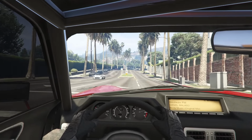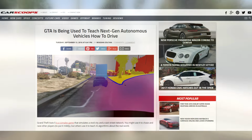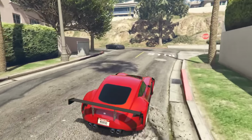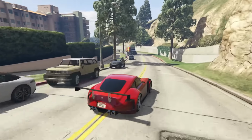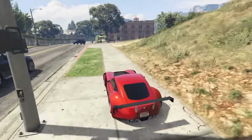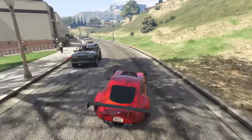So a few days ago, a few media outlets began reporting on this story. Grand Theft Auto 5 is being used to teach next-gen autonomous vehicles how to drive. Now I'm sure all of you guys have heard about some of these autonomous vehicles which are in development right now. Of course there's nothing officially on the market as far as I'm aware of, but basically what these can do is drive themselves, or at least that's the concept. Now these autonomous vehicles have been in development for a few years, and it's certainly going to be a few more yet before we see these available on the open market.